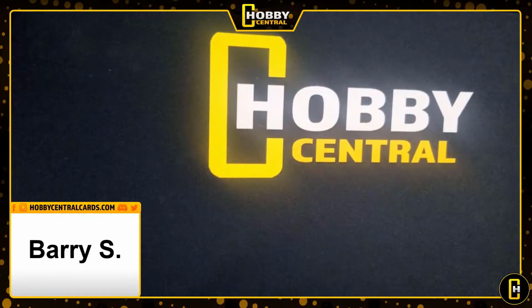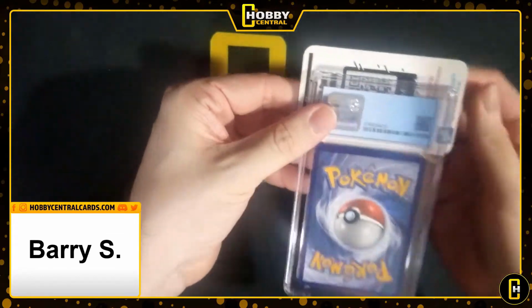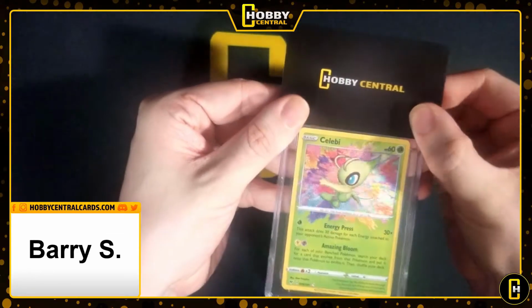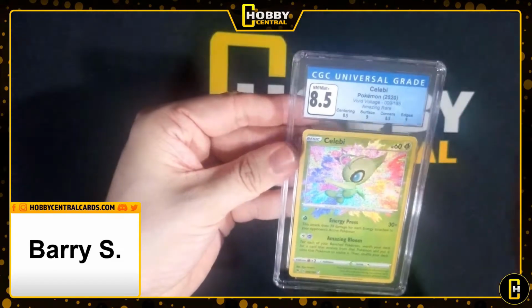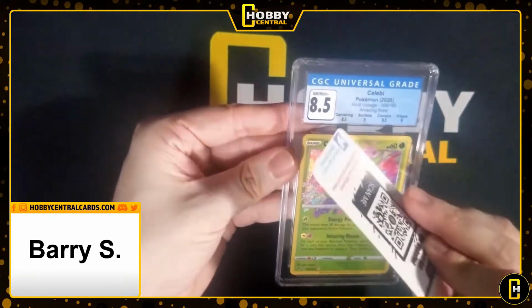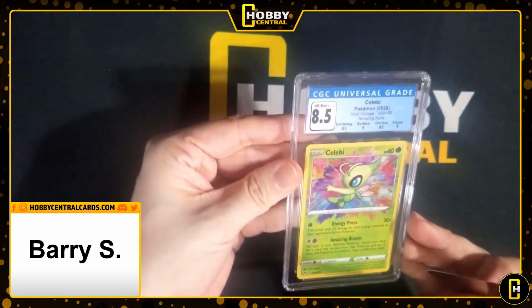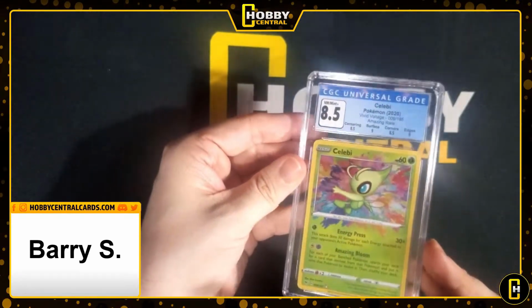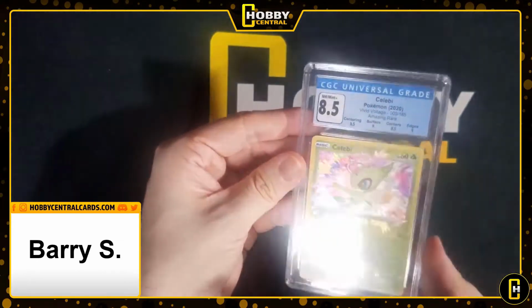Alright, time for our next stack, and this stack belongs to good old Spuds. First card, we have a Celebi from Vivid Voltage. Very nice looking card. And it got an 8-5. Centering and corners are what held it back, and that really seems to be a reoccurring problem with Vivid Voltage. Just kind of is what it is. Still a very, very nice card.